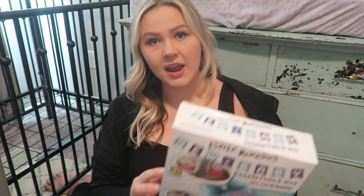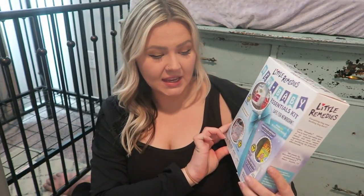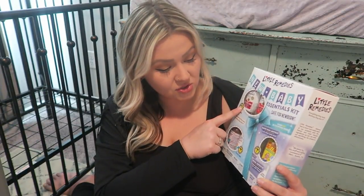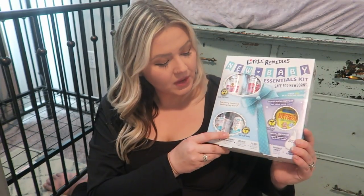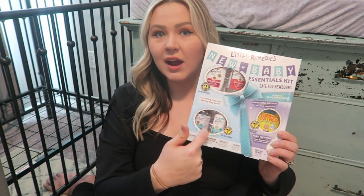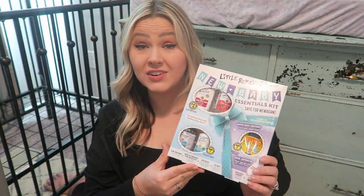First thing that I have here is the Little Remedies new baby essentials kit. So all of these products are safe for newborns. This has acetaminophen in it, some saline nasal drops, the butt paste with a little nasal aspirator too, and then gripe water and gas relief drops. Now really, these two items I used all the time with Kaya, especially the gas drops. She was a very gassy baby.